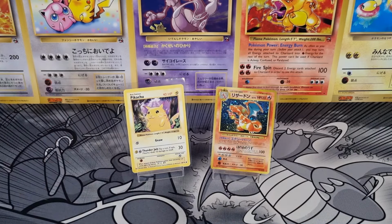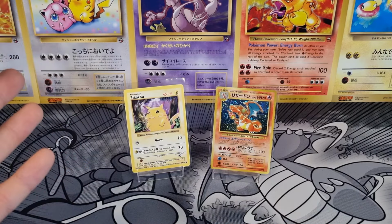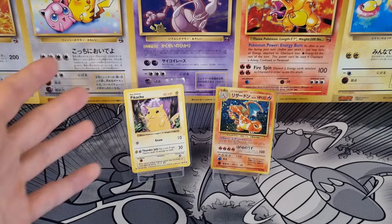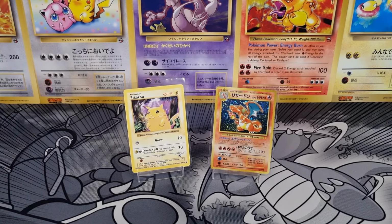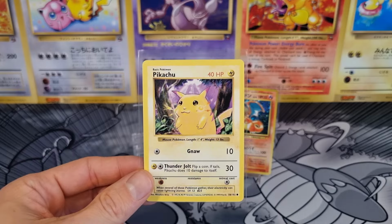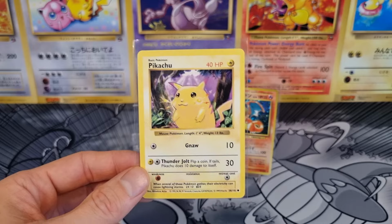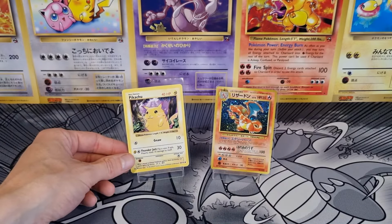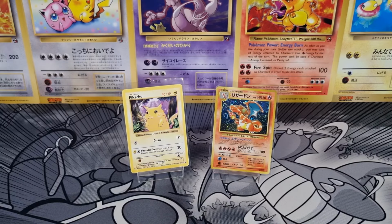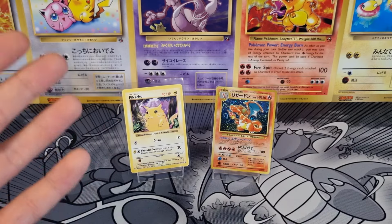Now, the second reason why this card is kind of a big deal history-wise is because it was released on January 1st, 1999. People may know that the English base set was released on January 9th, 1999. So just over a week later, which makes this English language Pikachu from Japan older than the first edition Shadowless base set Pikachu that was released in English. That, I think, is quite interesting, because it means it's one of the first Pikachus ever printed in English. And right there, to me, history-wise, this is huge. This English Shadowless Pikachu is older than the first edition base set Pikachu.